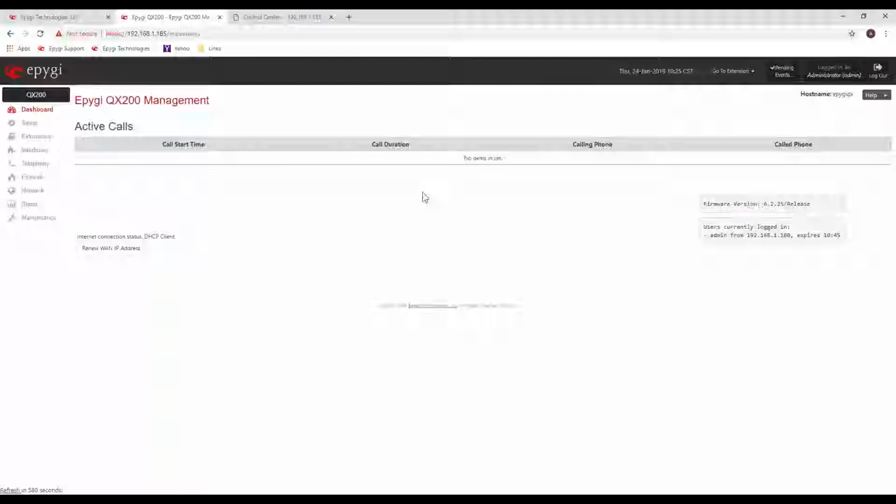Okay, we're going to log into a QX200 and briefly introduce you to the QX GUI, the interface. This is what we call the dashboard screen. Any active calls would be shown here: the call start time, the call duration, and the two phone numbers involved in the call. It also shows me the firmware version of the system.